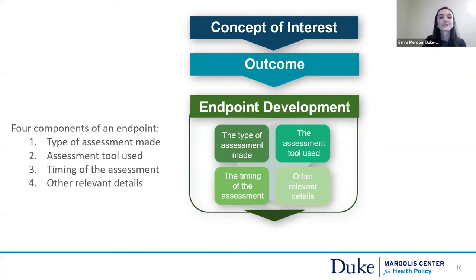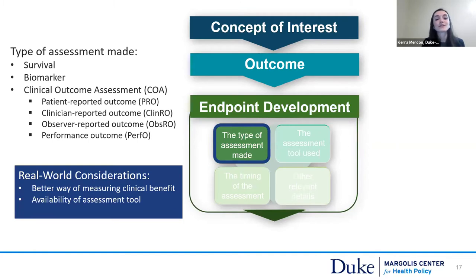So now I'll walk through each component of the endpoint in more detail and provide some considerations for choosing these components specifically in the real-world setting. So the first component is the type of assessment made, and this refers to the outcome assessment.